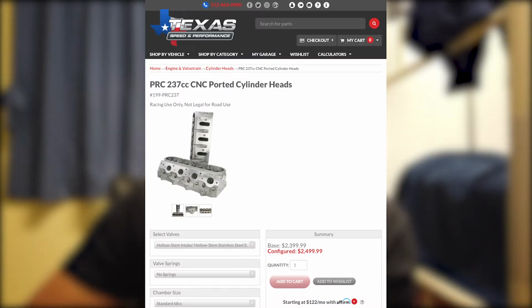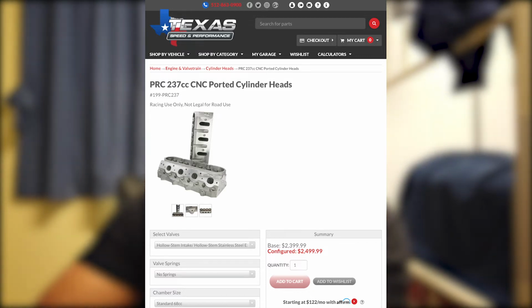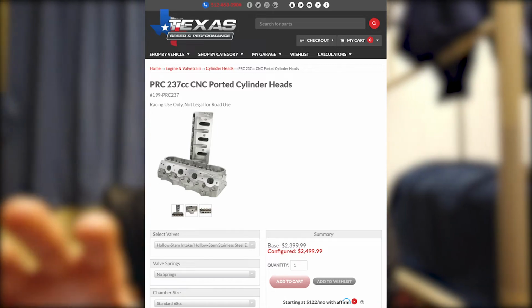So we're going to do that, and then we're going to go with the PRC ported heads. Now I want to say the PRC heads I was looking at were the... I got it on here. Let's see if I can find that bad boy somewhere. So there's a 68 cc chamber, and they're the 234, I think, PRC heads. They're going to be a 6-bolt head, not a factory casting head, because I have Texas Speed 2.5 ported heads on the truck right now.